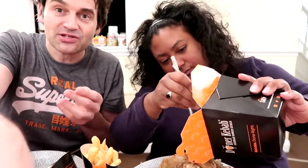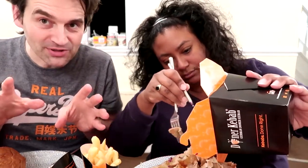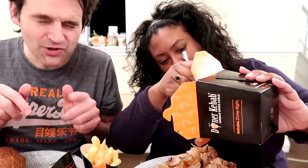Now, one thing we also find is sometimes when you get your order, the chips are all spewed out at the bottom. That does happen. We did have a slight casualty with the curry ones, because they fell out all over the bag.